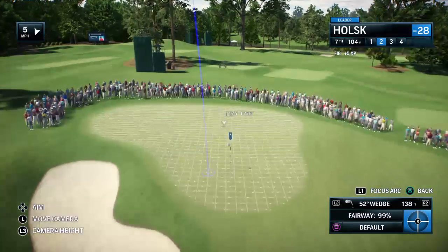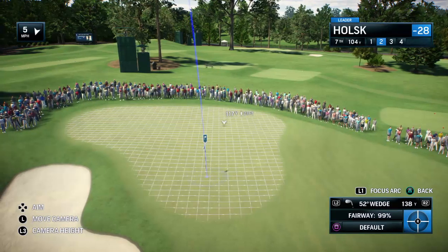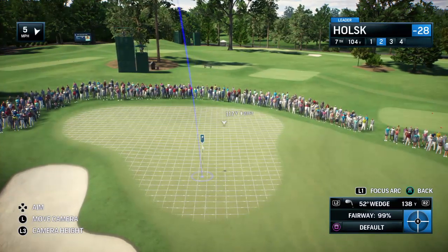All right, Frank, break down the approach here at the par 4 7th. High soft landing approach shot is the one. When the flag's on the left, have to take enough club to carry that left edge of that bunker.